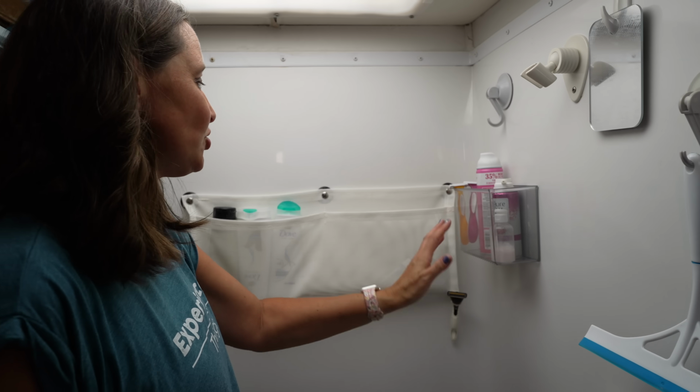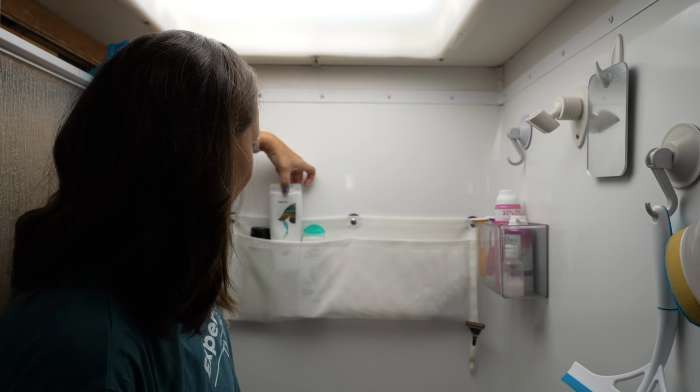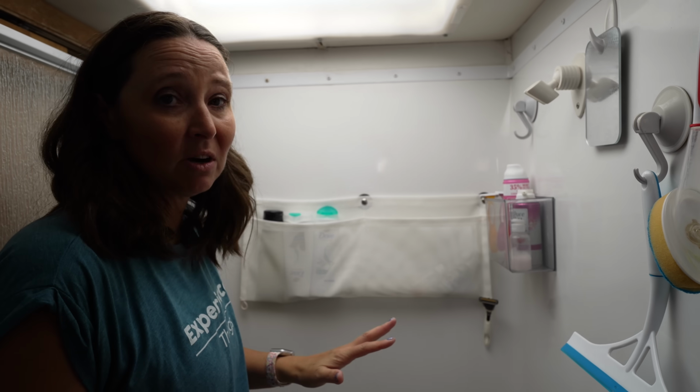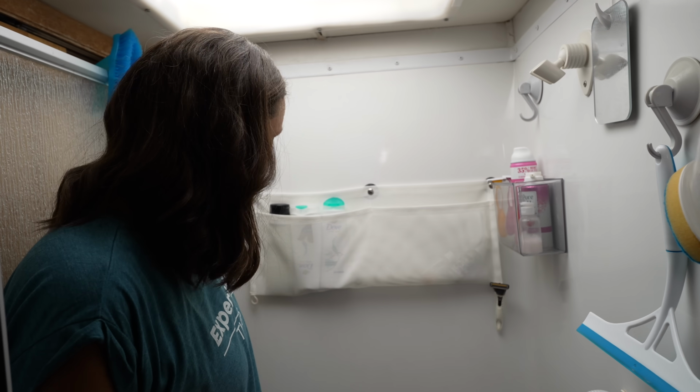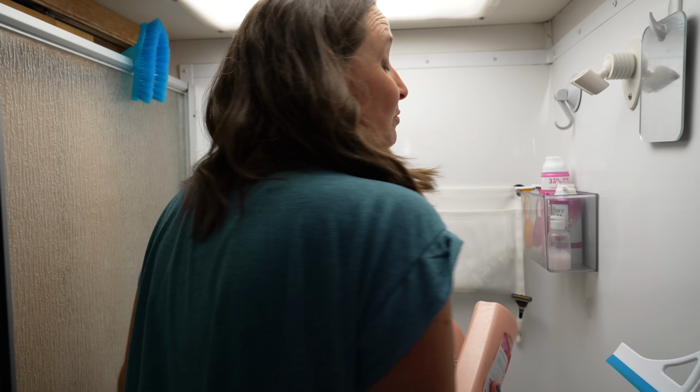So all of our razors and shaving cream can go here, and then we still have all of our shampoo and conditioner over here. So that's all you need. Body wash, you're good to go. No more bumping elbows on this thing, but also no more rattle.